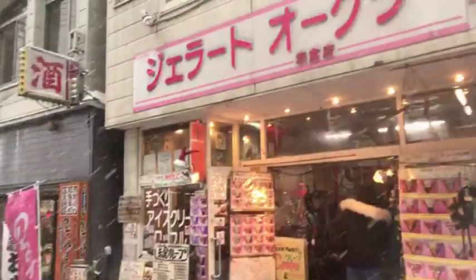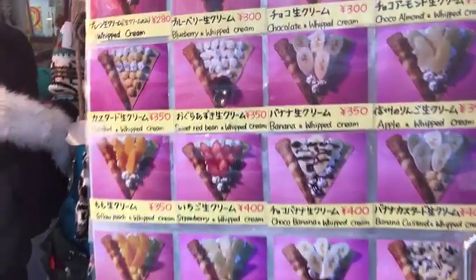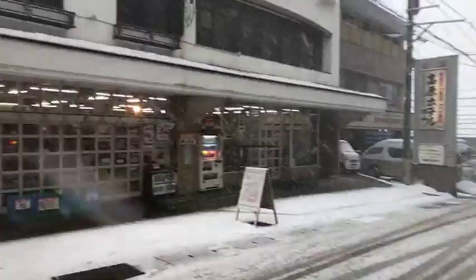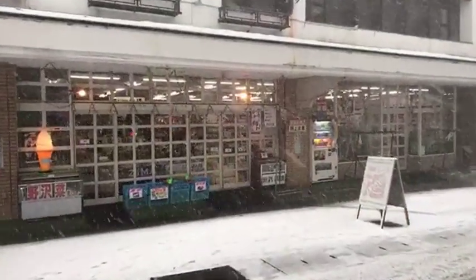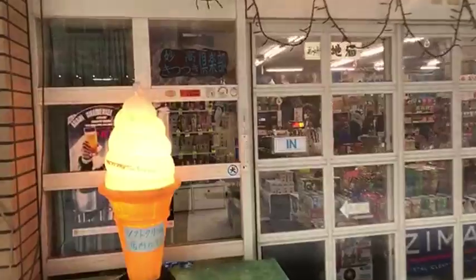Oh, this is a crepe place. Here's some of the crepes that they have. Oh, that looks good. Somebody bought one. This is another gift shop that they have. Loads of stuff inside. I'd go in. Ice cream. Yeah, that's not gonna happen on a day like this. Let's get out of this snow. You can see inside of the gift shop, they have lots of stuff.